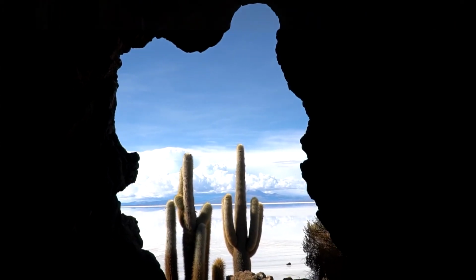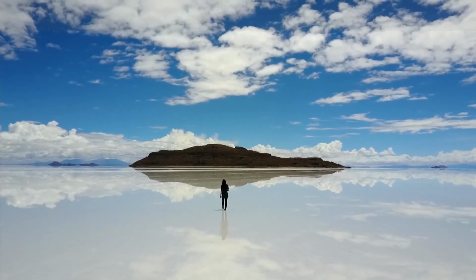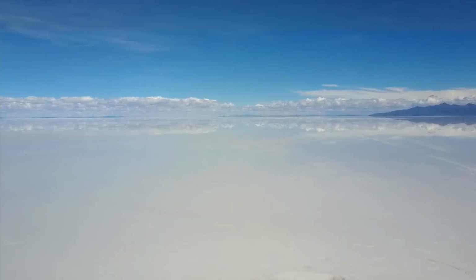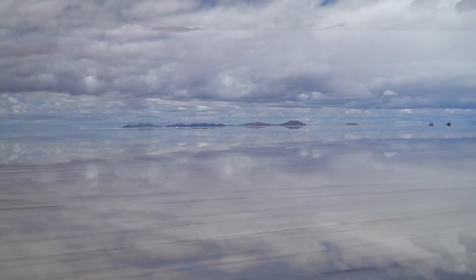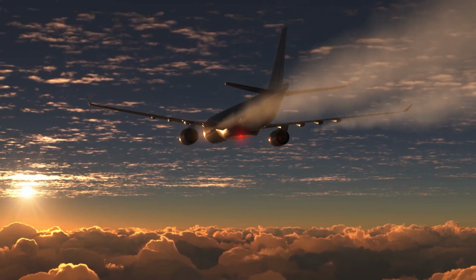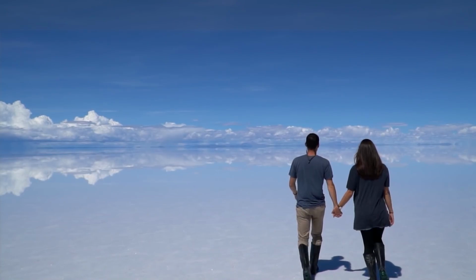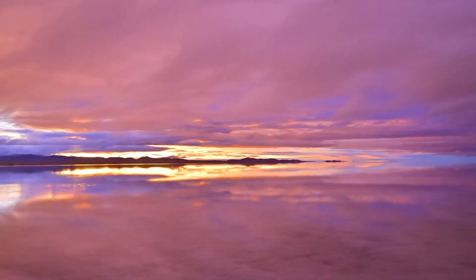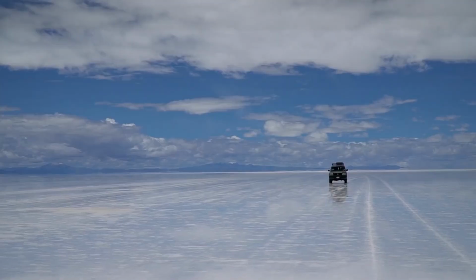On a clear day, a tiny coating of water covering the salt flat transforms it into the world's largest mirror, reflecting the sky. Salar de Uyuni is located 8 hours south of La Paz and may be reached by overnight bus, aircraft, or rail. Tours of Salar de Uyuni, popularly known as the Salt Flats, and the surrounding region are increasingly popular among experienced and inexperienced travelers.